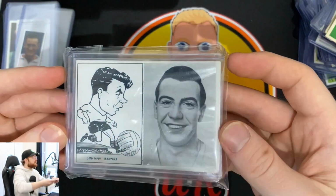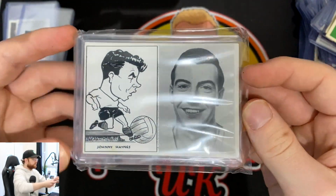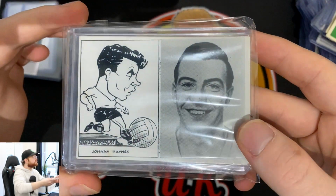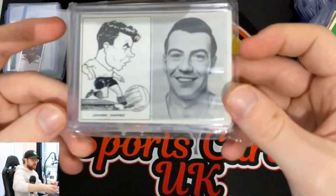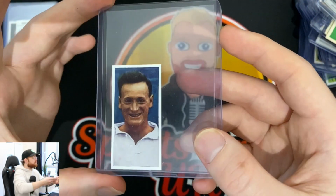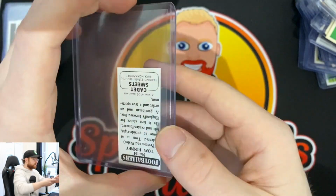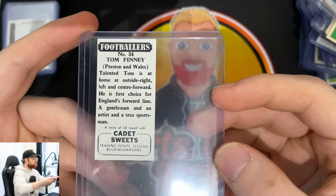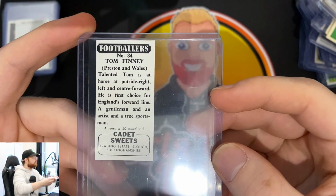We've got the Johnny Haynes that was gifted to me at the London Card Show. Very, very nice. Really happy with this. Lovely image of him. This is a nice one here of Tom Finney, Preston and Wales, centre forward.